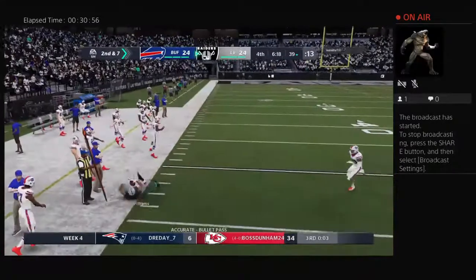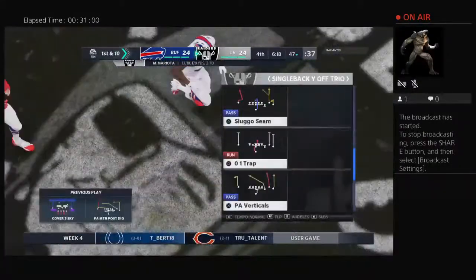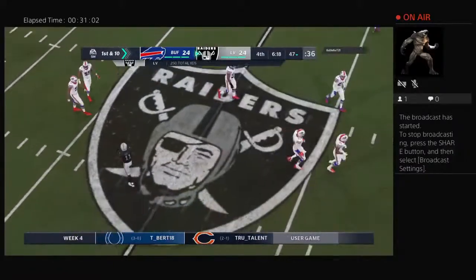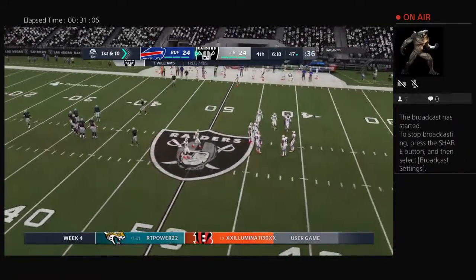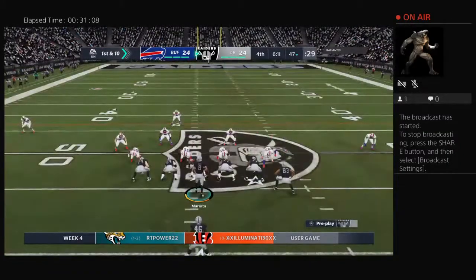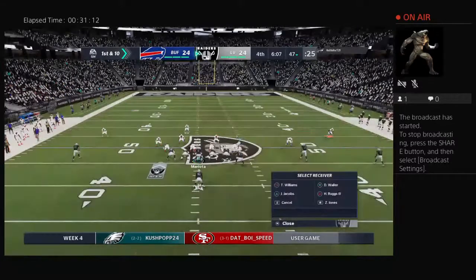Mariota got his man. That's Tyrell Williams. And he's able to get this one out closer to midfield across the 45. 7 yards there and a first down. First and 10 at the 47-yard line. So signs of life in what's been a dormant offense in this second half. Here's first and 10.